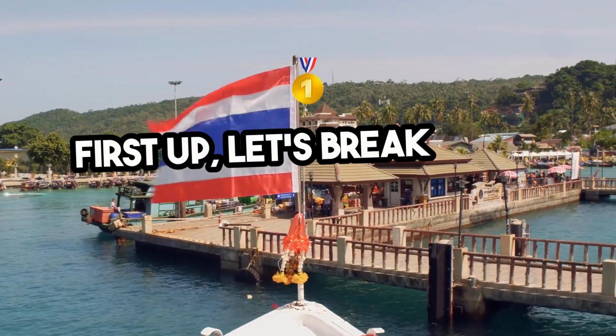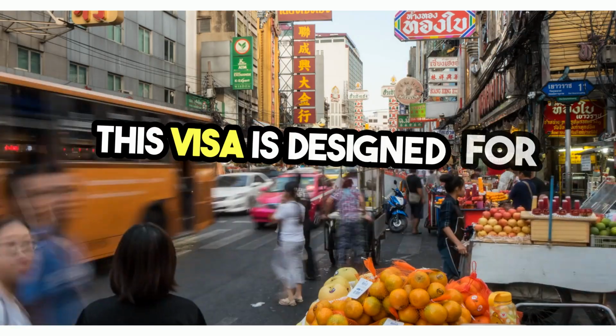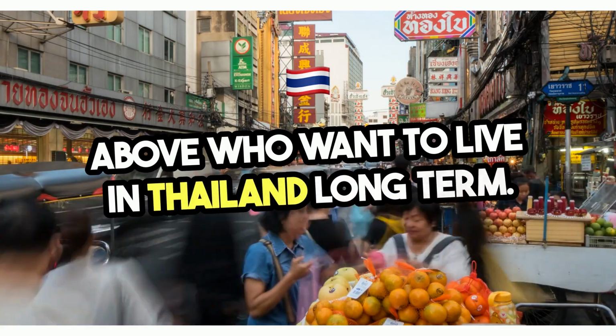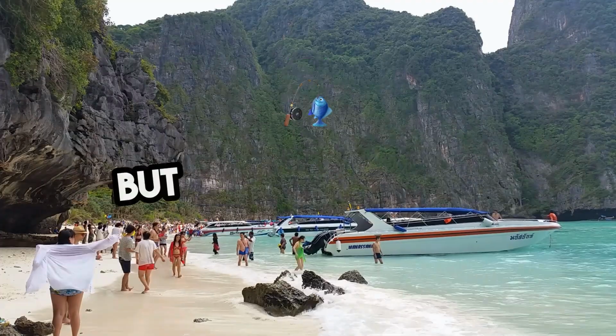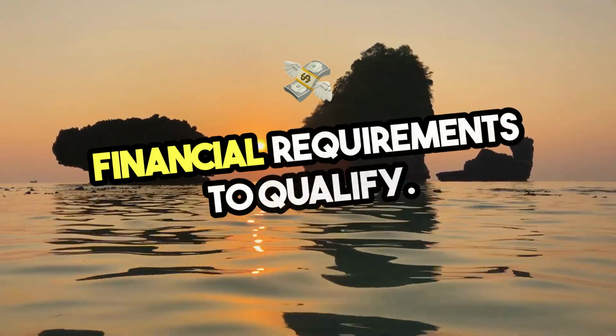First up, let's break down the Non-Immigrant O-A visa. This visa is designed for foreigners aged 50 and above who want to live in Thailand long-term. It's valid for 1 year and can be renewed annually. But here's the catch. You need to meet specific financial requirements to qualify.